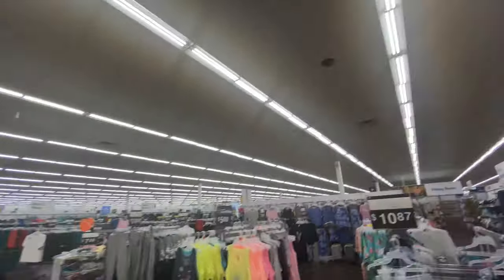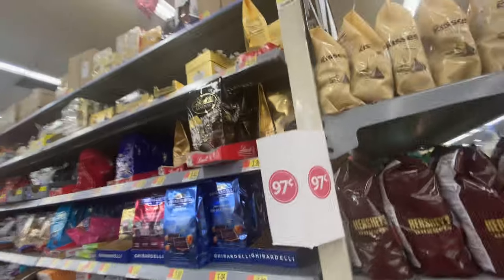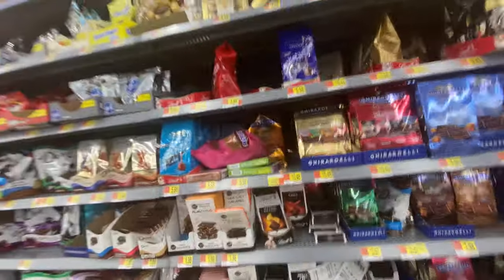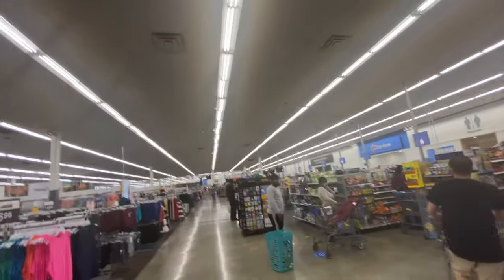Right here, that's a tour of Walmart once again during the COVID-19 season. All 99 cents here, it's good stuff. 97 cents on me. Right here, you can see how busy it is, self-checkout and everything. Gonna go down here towards the deli right here.